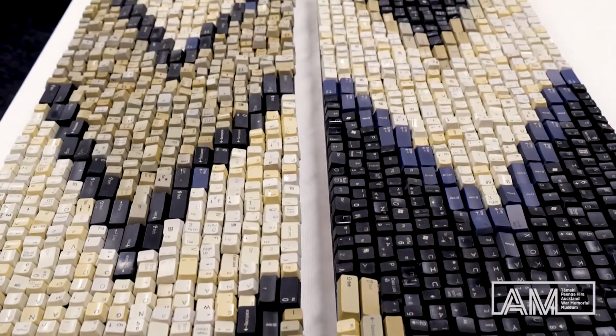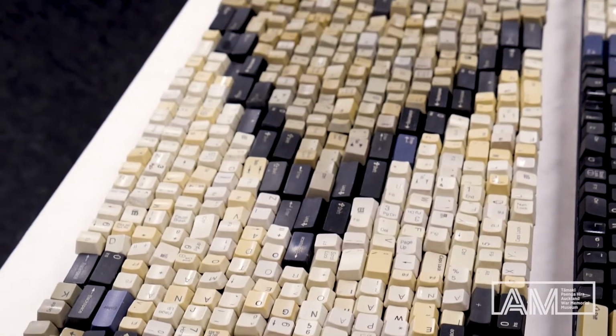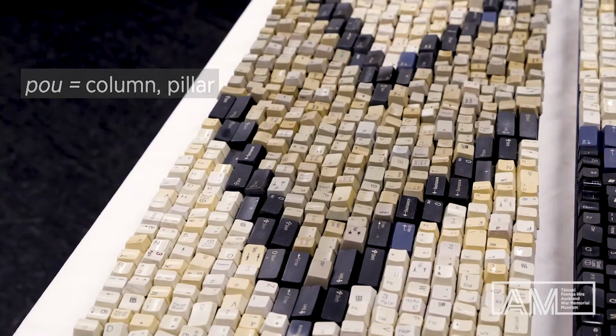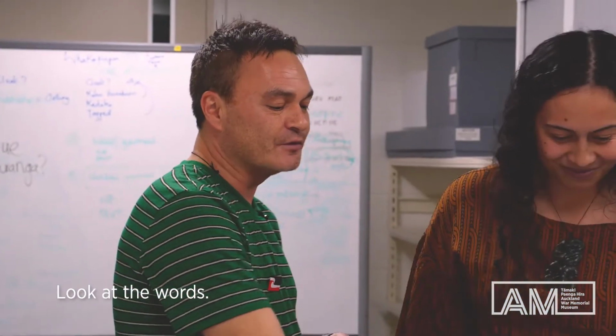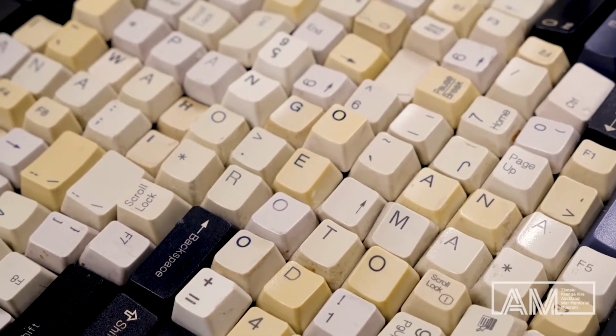So this is an artwork by Gina Matchett, and as you can tell, she's referencing Poe, but she's doing it in a really contemporary way. She's using pieces of a computer keyboard, titiro he kupu. So if you look close, she's actually written some words and sentences into reo Māori.